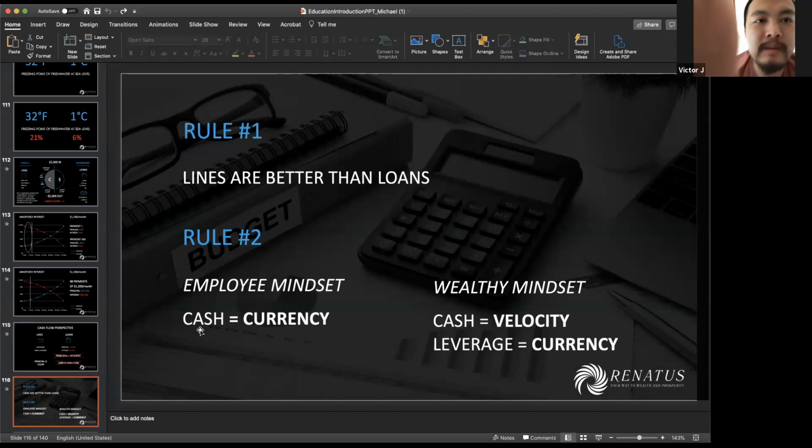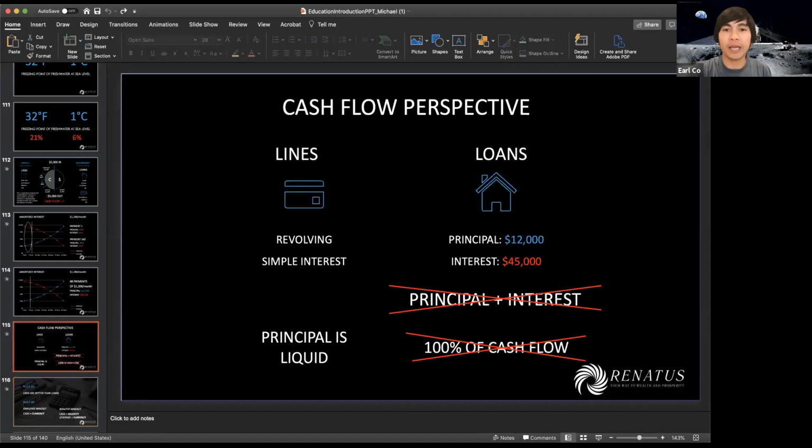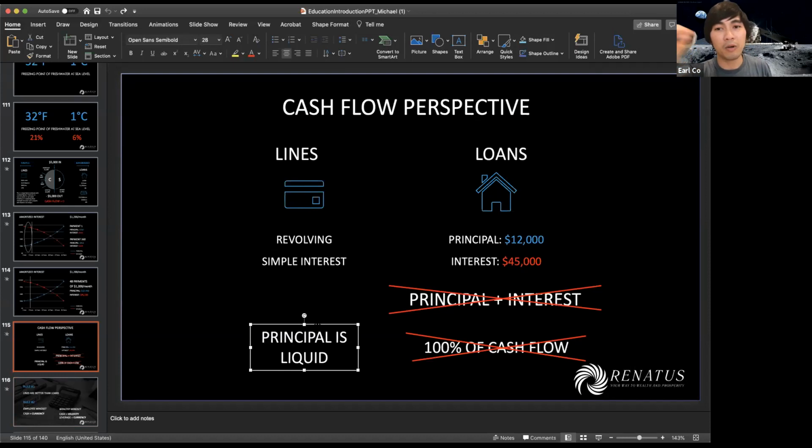Why are lines better than loans? Only because they're revolving and they're not fixed term. Exactly. The principal's liquid as well. It's two-way, meaning you put money in. Oh, all of a sudden next month, I don't know, the car breaks down, you need that money back out, pull it right back out. Now, if you made a principal-only payment to your mortgage for the same amount, you put that money in forever. You're not going to call your mortgage bank and be like, hey, can I get that extra payment back? They'll be like, no, you can't just take extra mortgages for fun.